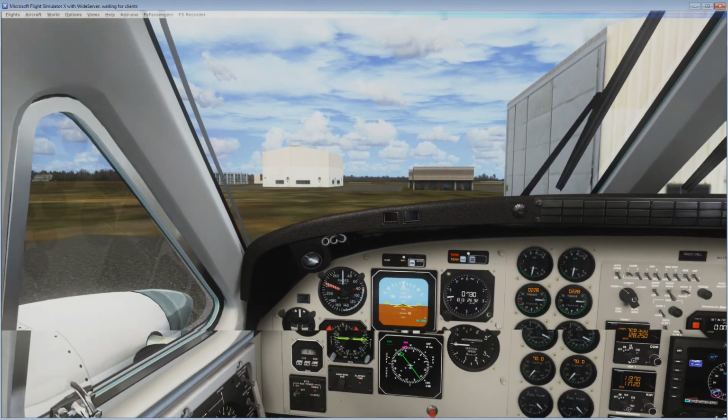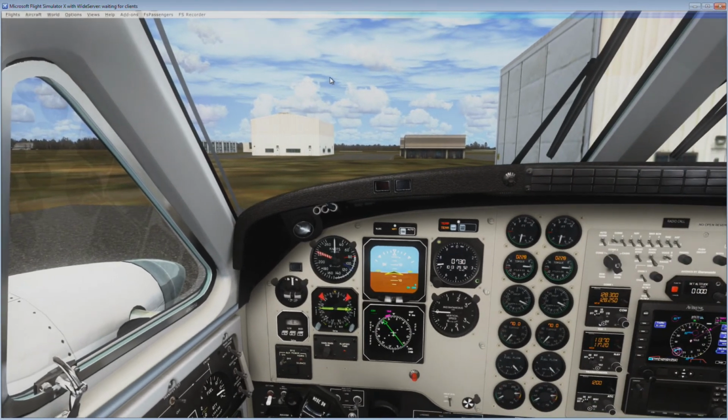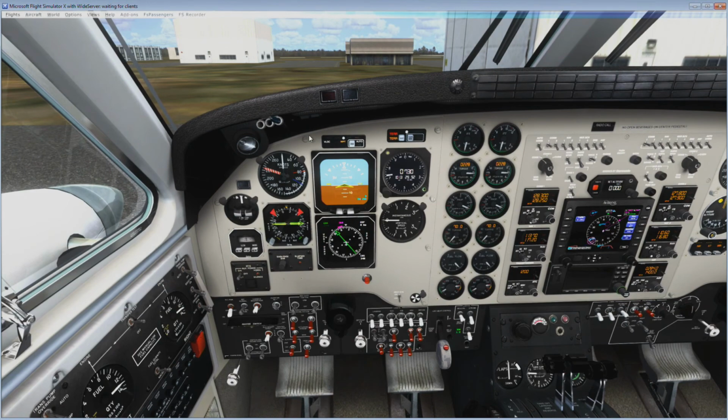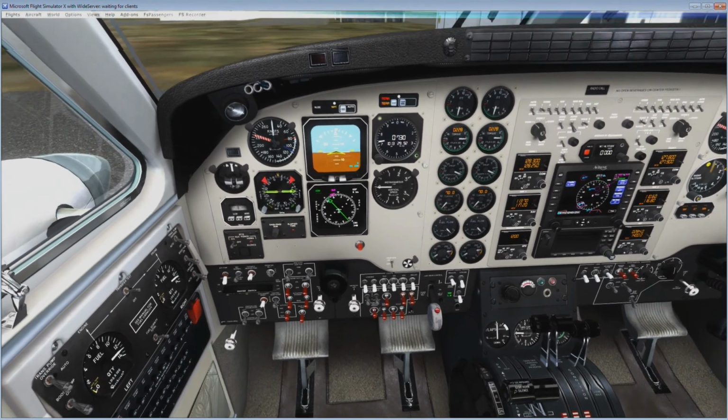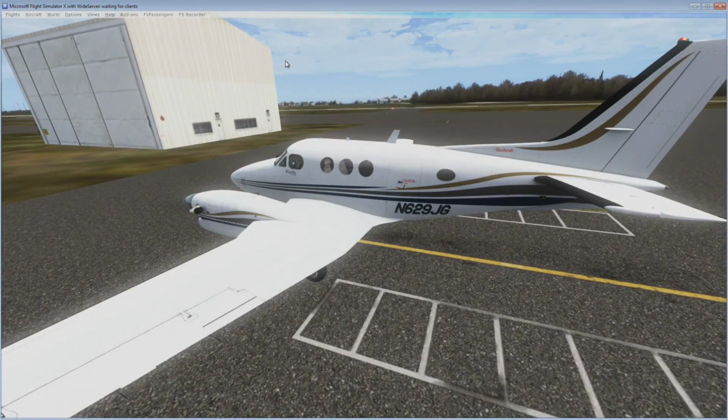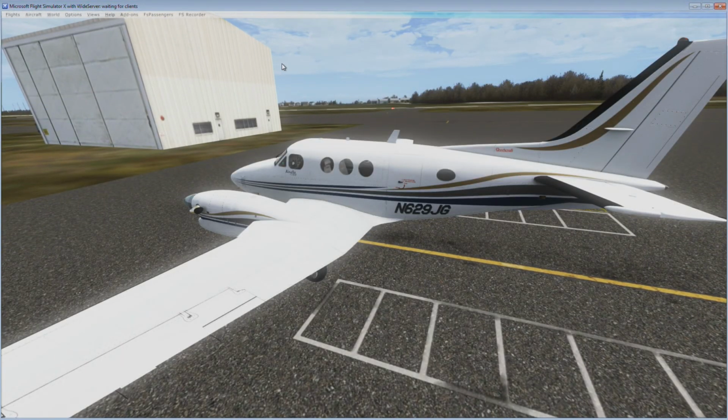Alright everybody, here we are at the plane. It's already started up. It comes started up, so I'm not going to shut it down because I don't have procedures. And as you can see, it's a lot more complex than some of the aircraft we fly. I'm going to see the outside. It's quite loud.